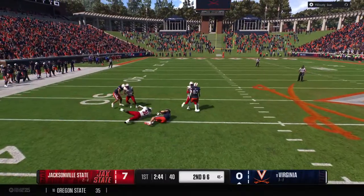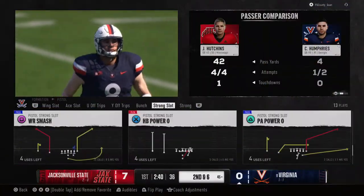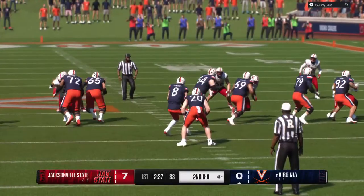Finds the tight end, and just a short, safe pass play. They pick up a few. I'll say this, man: in college football, you see a lot of bad tackling. You didn't see it right there. That was an awesome job.